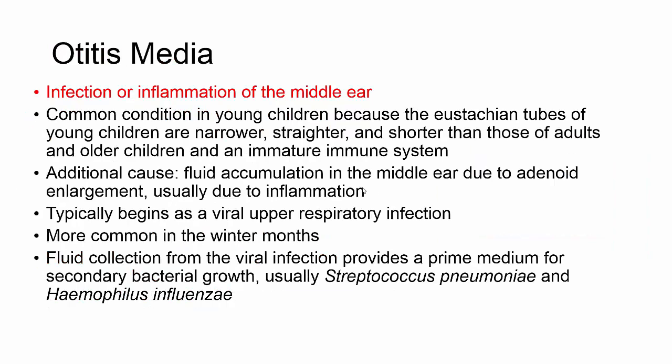Now switching to the ear, we're going to look first at otitis media. This is a middle ear infection or inflammation. This is what we normally would say is an ear infection. It's a common condition in young children. A lot of times this is because the eustachian tube of a young child is narrower and straighter. It's shorter than those of adults and older children, and so the bacteria can travel up there quicker, and their immune system is more immature and it's harder to fight it.